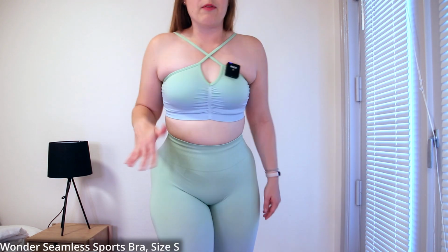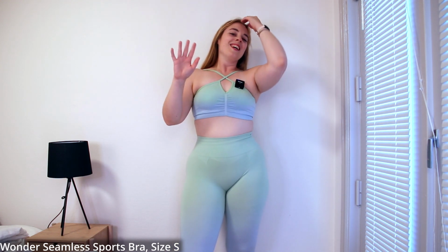Support, I would say, is actually light to medium support. And again, we still have really good coverage with the crisscross in the front as well. And otherwise it is the same bra, right? There's nothing too much changed about it. It's just nice you have the option of wearing the straps different ways.